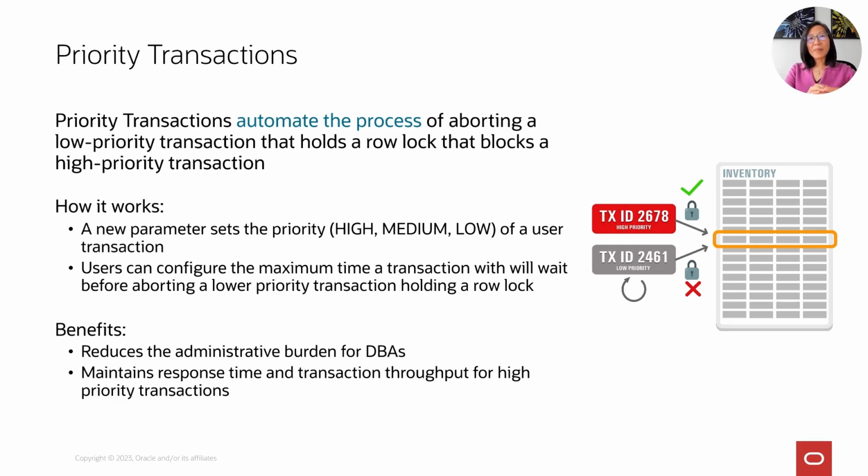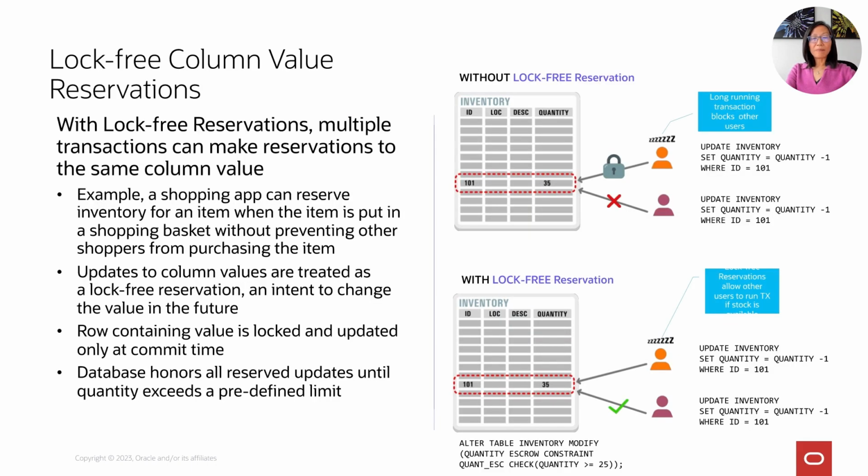One of the problems that DBAs often face is when a transaction blocks access to a row. This can lead to lengthy application outages and typically requires the hands-on involvement of the DBA. In Oracle Database 23c, users can now enable functionality that automatically aborts lower priority transactions that are blocking higher priority transactions.